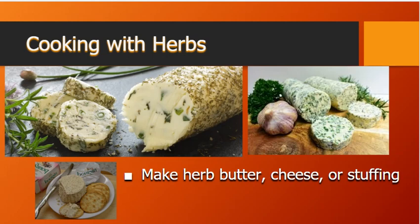Another thing you can do is make herb butter or cheese or use it for stuffing. You can use it to put on baked potatoes or on vegetables. So you just take your fresh herbs and chop them up and immediately combine them with softened butter. You have to let the butter sit out until it's really soft and squishy. Then you blend the herbs back into the butter and seal up the butter into a tube in plastic wrap and put it in the freezer, and you can save it forever. Every time you take a piece of this herb butter off and put it on something, when it melts, it looks like you just used fresh herbs. And we'll do that in school sometime.